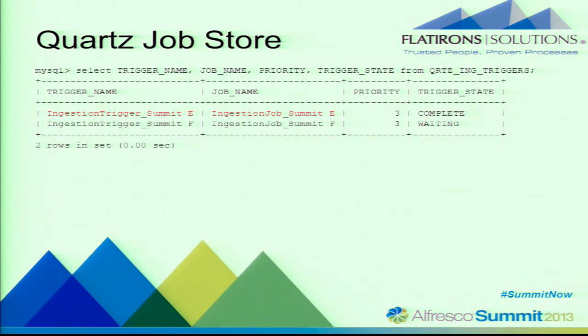So there's an example. You can see I had ingestion trigger as that prefix name there, and then here's the actual name that was given to the work package that I had. In my case, I'm just using readable strings, although these could be generated IDs of whatever form. What you'll also see down here on the end is the state of the trigger. In this particular case, I have one that's been picked up and is executing, and another one that's queued that hasn't started yet.